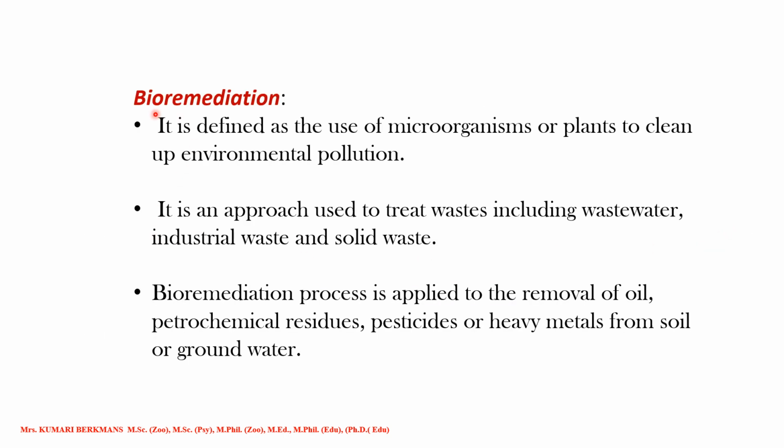Now next one is bioremediation. So what is bioremediation? It is defined as the use of microorganisms or plants to clean up environmental pollution. Okay, so environmental pollution should be cleaned up then and there by the microorganisms. It's an approach used to treat waste, including wastewater, industrial waste and solid waste. And the bioremediation process is applied to the removal of oil, petrochemical residues, pesticides or heavy metals from the soil or groundwater, okay. So this is called bioremediation.